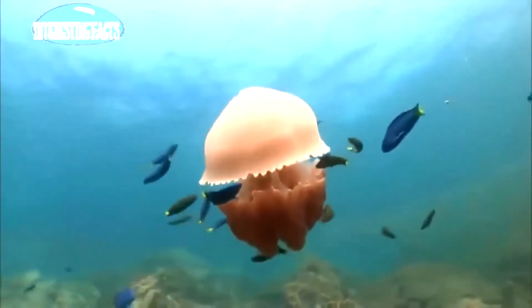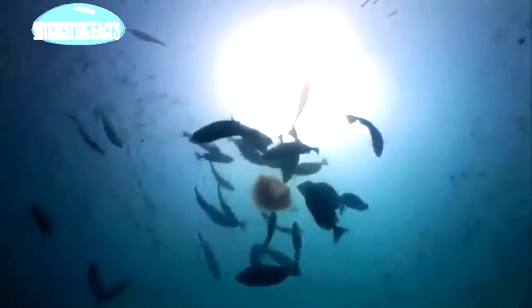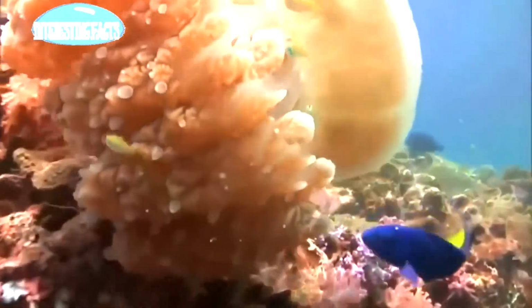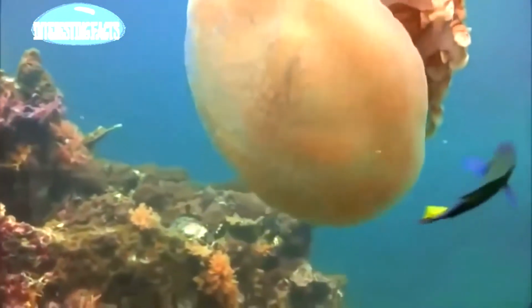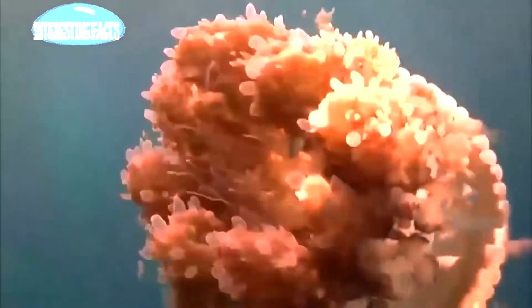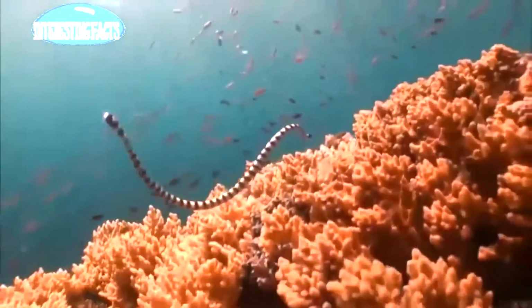A jellyfish, one of the most venomous ocean creatures with stings that might kill a human within minutes. But to the smallest fish in the sea, it forms a vibrating, protecting shield against outside predators. Another highly deadly species, the sea krait.